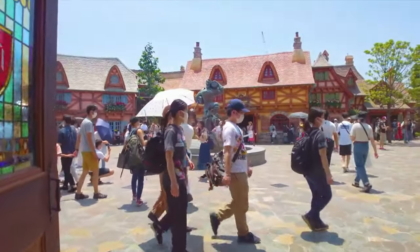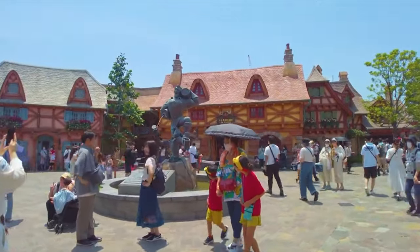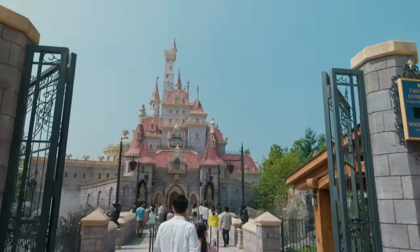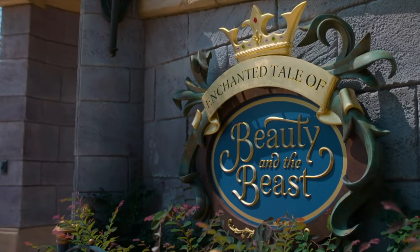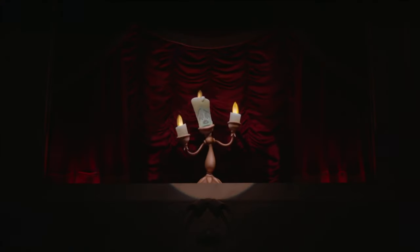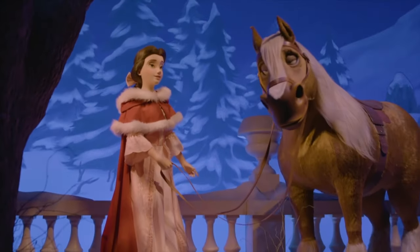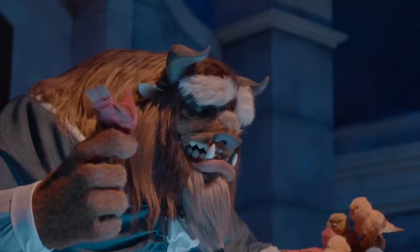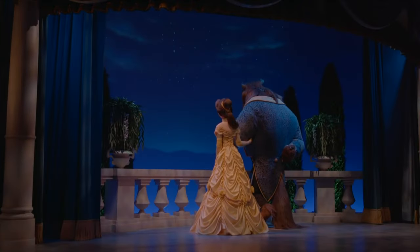In 2020, Tokyo Disneyland opened a whole new area of Fantasyland, based on Beauty and the Beast. It includes the Beast's Castle, two dining locations, and the exciting attraction, Enchanted Tale of Beauty and the Beast. This is also a trackless dark ride that takes you through the story of the animated classic, all set in the Enchanted Castle. All the scenes feature amazing audio animatronics of Belle, the Beast, and other characters from the movie, as well as a soundtrack of all your favorite songs.